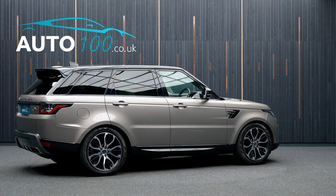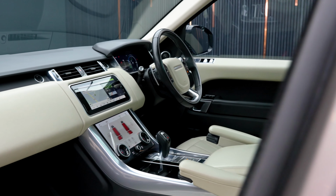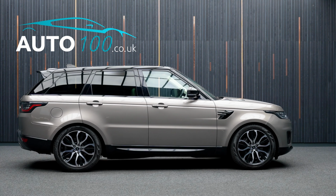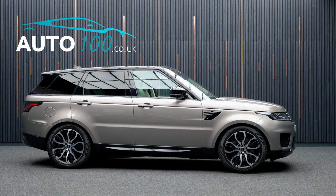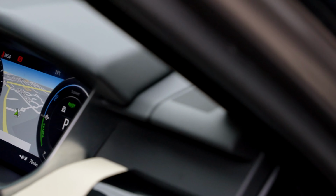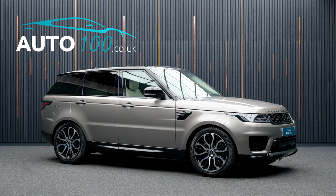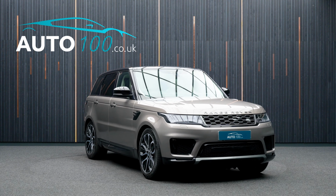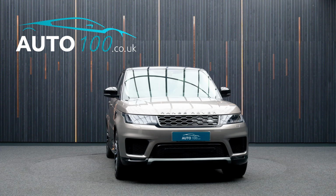history. This highly desirable vehicle also benefits from fixed panoramic sunroof, privacy glass, heated steering wheel, Meridian audio system, electrically adjustable memory seats with heating function, heated rear seats, satellite navigation with Bluetooth connectivity, Apple CarPlay and Android Auto, rear parking camera with front and rear parking sensors, and so much more.